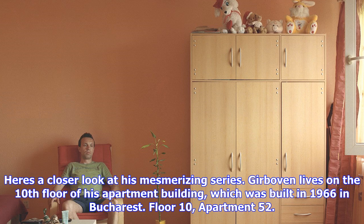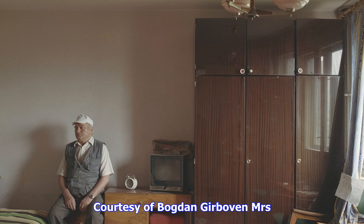The interior is a recurring topic in contemporary photography, representing a space that may illustrate the social identity and the lifestyle of the individual, Girboven told Insider. Floor 7, apartment 37. Courtesy of Bogdan Girboven. This resident on the 6th floor is a public figure who preferred to remain anonymous. Floor 6, apartment 32.